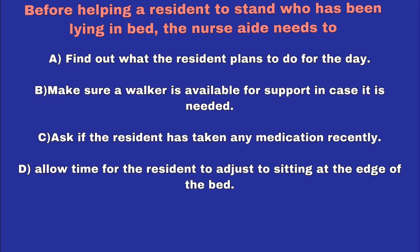Question 1. Before helping a resident to stand who has been lying in bed, the nurse aide needs to: A, find out what the resident plans to do for the day? B, make sure a walker is available for support in case it is needed? C, ask if the resident has taken any medication recently? D, allow time for the resident to adjust the setting at the edge of the bed.